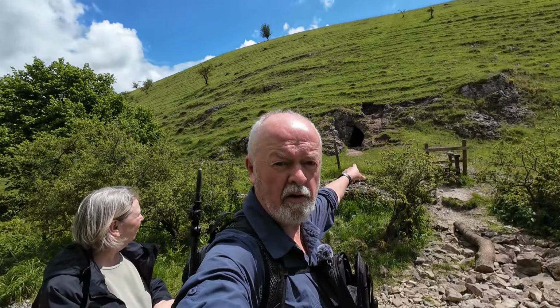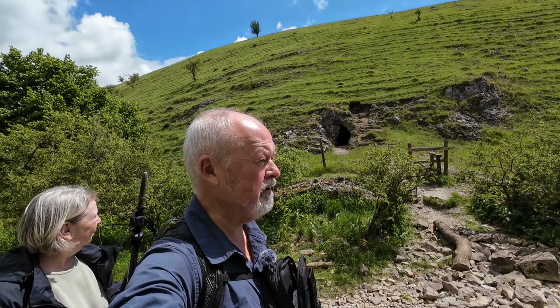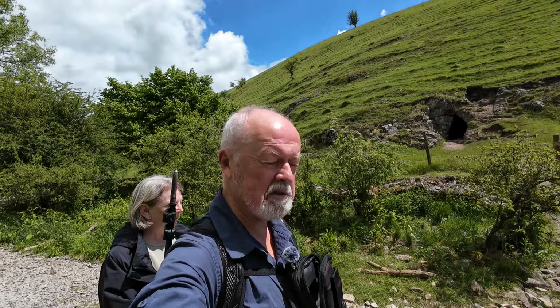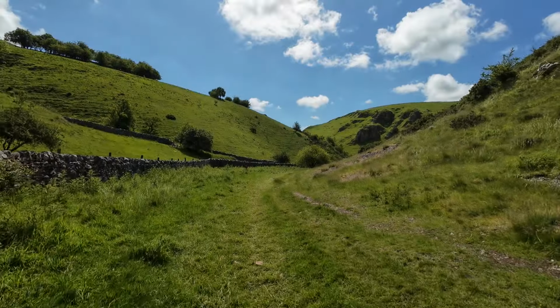If you do happen to be down this way, there's a good cave. Just have to climb over that stile just to your left as you get down near the bottom of the dale. Worth having a nosy inside. We had a look last time, so not going to bother this time, but yeah, worth a look.